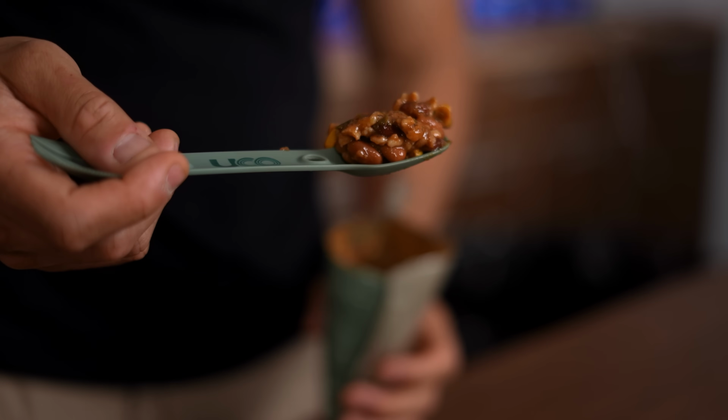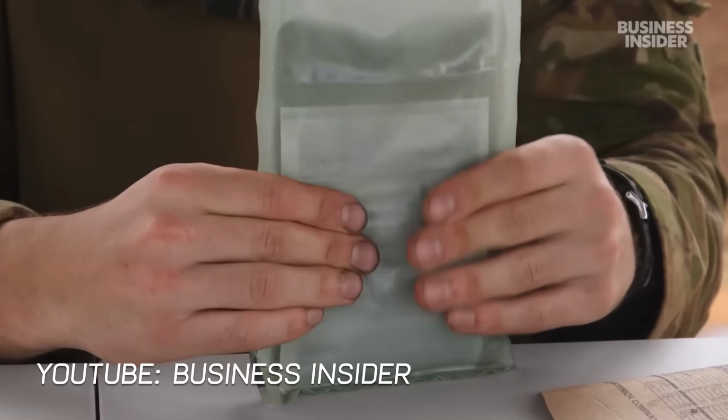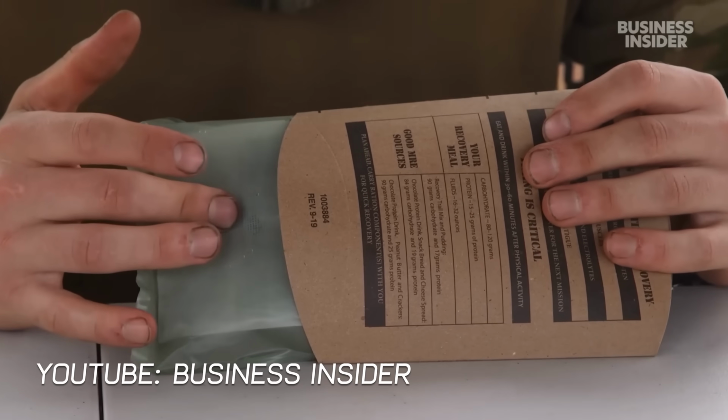Oh, spilling it already. If it was heated, it'd be better. Now you're into the entrees, where you could actually use a flameless ration heater, and in 8 or 9 minutes you have a piping hot meal. You just drop this in there with just an ounce of water. Even if I had my metal canteen, pour that in there, add a bit of water. This is actually pretty good.